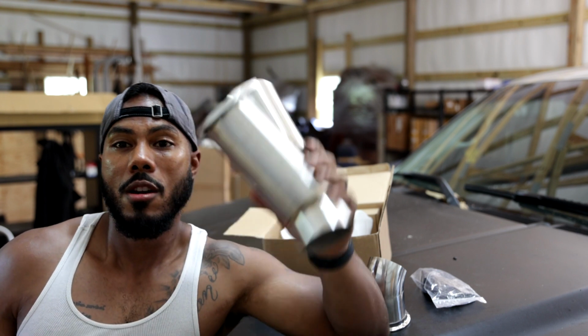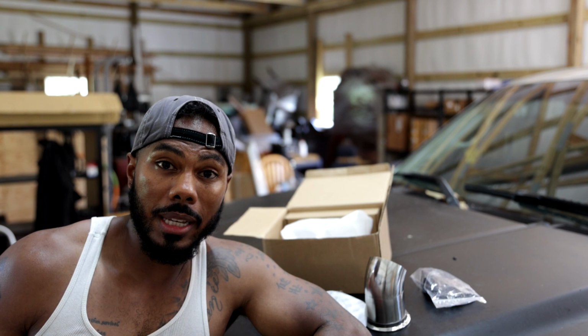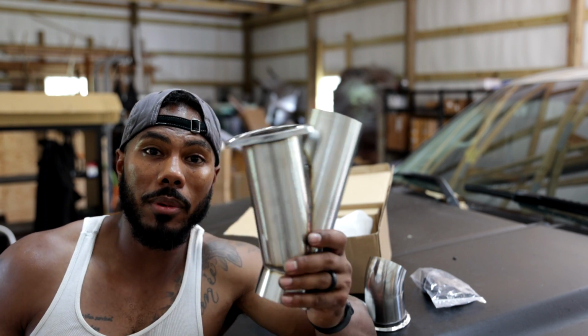This build, we're running a cutout, so that whenever we really want to get on it, turn up the boost, all we're gonna do is open up the cutout.